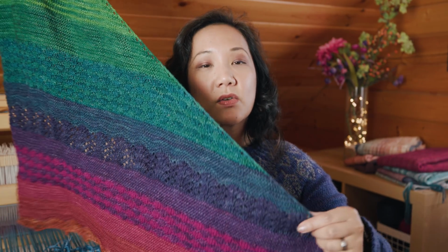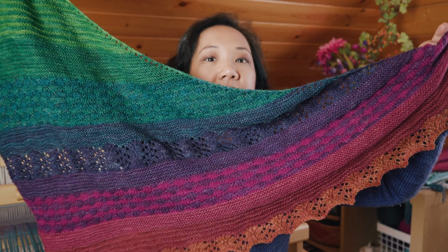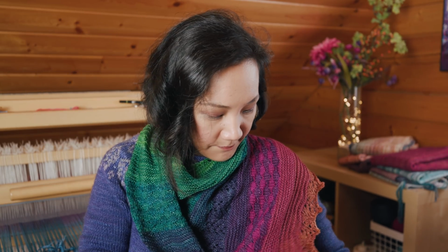Tabitha went and designed this gorgeous shawl with all 15 of those mini skeins. Ta-da! So we thought that this would be a super fun way to enjoy all 15 colors in that spectrum without investing in a ton of yarn or anything like that. But yes, I love the color play between all of these colors.